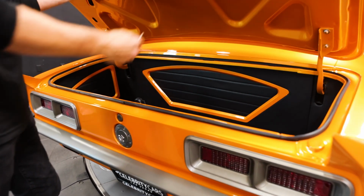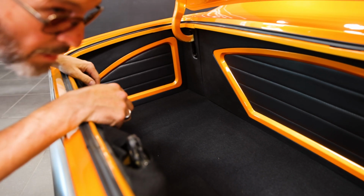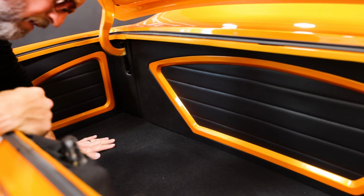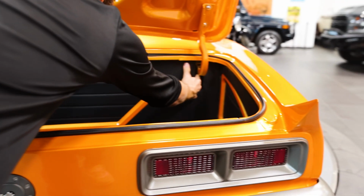And this trunk has been detailed. I believe the fancy sound system lays back here somewhere. I'm not going to pull things apart, I don't think. No, I'm not going to pull things apart. I'm going to leave it just the way it is.